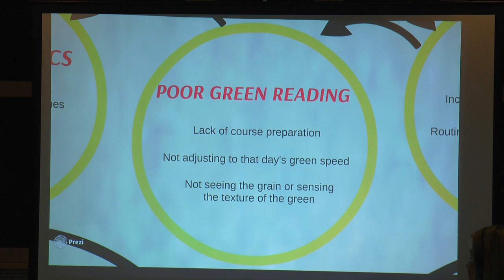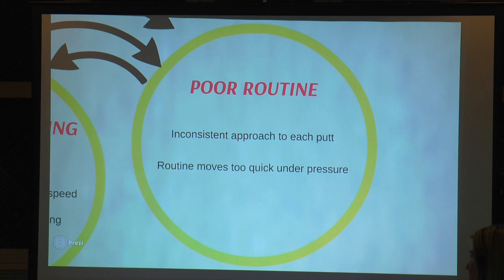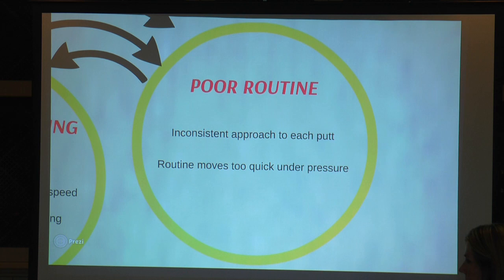You know, you're not prepared, maybe, right? You're not adjusting to the speed very well. You're not seeing or sensing the texture of the green. That could lead you down a wrong road. Poor routine. You've got an inconsistent way that you get to each putt. What I learned this year, when I saw myself on video, is that I move too quick under pressure. I'm probably talking faster than I think I'm talking right now. It's funny how you don't understand sometimes how fast you are moving until you see it from the outside. So maybe it'd be really good to have somebody videotape you in a tournament somehow. You start to see some of your tendencies and just figure out if it's maybe a routine thing.